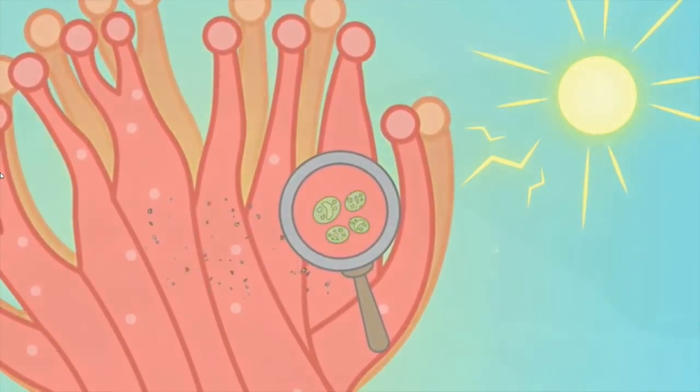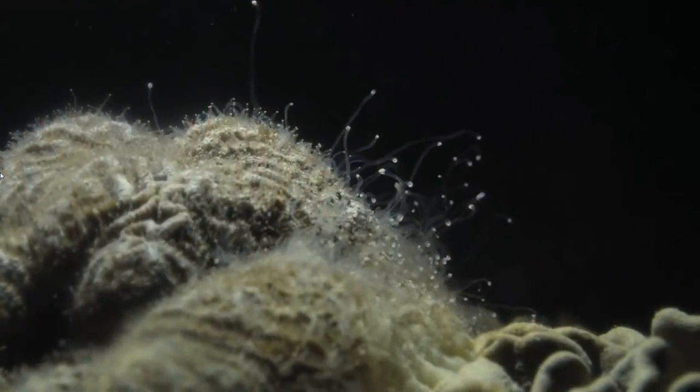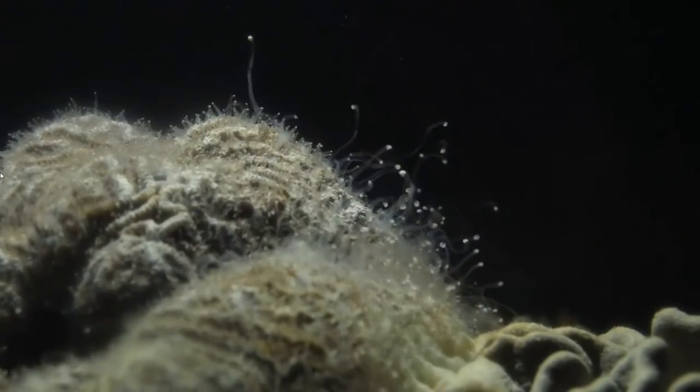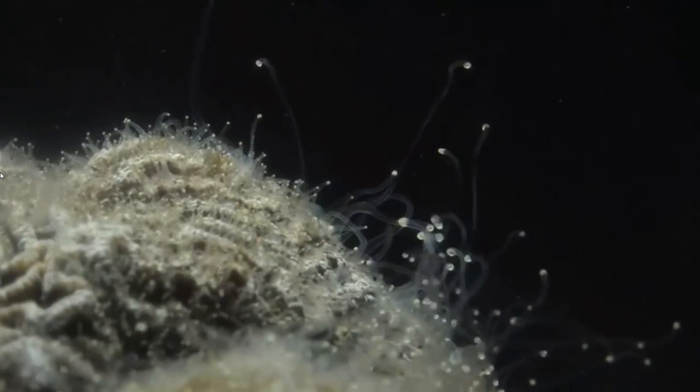The little polyps get the rest of their energy during the night when they use their tentacles, which are kind of like arms, to reach out and grab small food that passes by. In return, the coral polyps help the zooxanthella by providing them a safe, cozy environment to live.